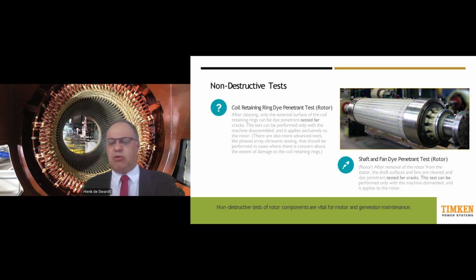Because what happens, because of high centrifugal forces, they might start to develop microfractures in the coil retaining rings. Now, these develop over many, many years, but they can result in that coil retaining ring failing, which will destroy the entire machine. It will rip the machine apart. So definitely something you want to make sure your maintenance company does at least every 8 years.